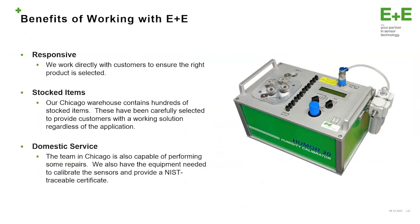So we have the capability of repairing some sensors in-house, but really, and to highlight this device here, this is actually a humidity calibrator. Depending on the application or the industry, regulations sometimes require sensors to be calibrated once a year. We can do that in-house here in Chicago. What that involves is us plugging it into this system. It generates a very specific amount of humidity, and we're able to certify it with an actual printed certificate that the specific serial number of that part has been measured, is corrected, and is working according to the customer's expectations.